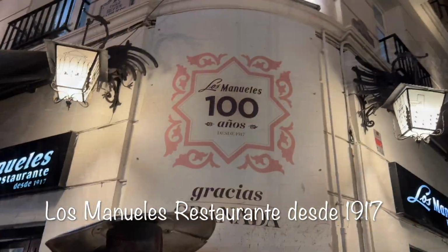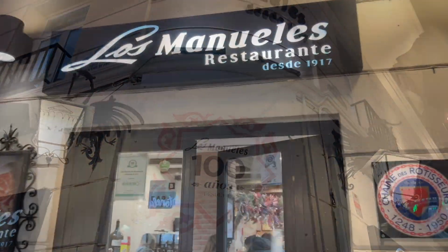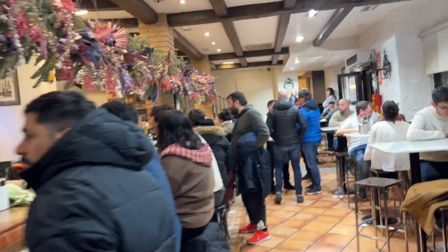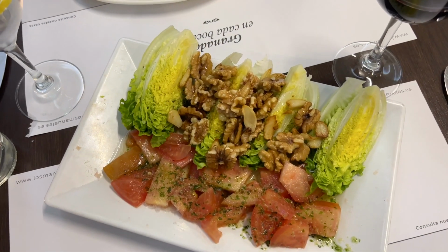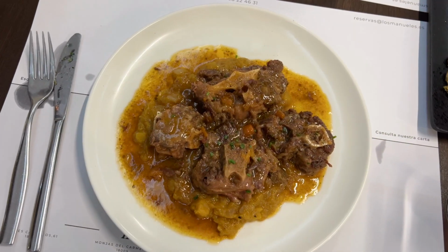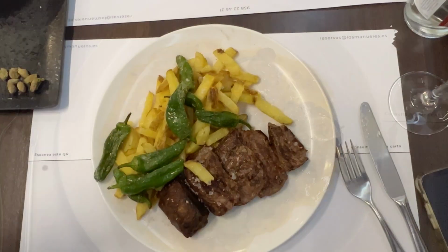Our second night in Granada, we dined at Los Manuelos, a restaurant that has been in existence for more than 100 years. And though good, we ended up preferring other restaurants more. Los Manuelos has both an area for tapas and for dining. We selected the dining. At Manuelos, we enjoyed the green salad, the robo de toro, and the beef entrecote.